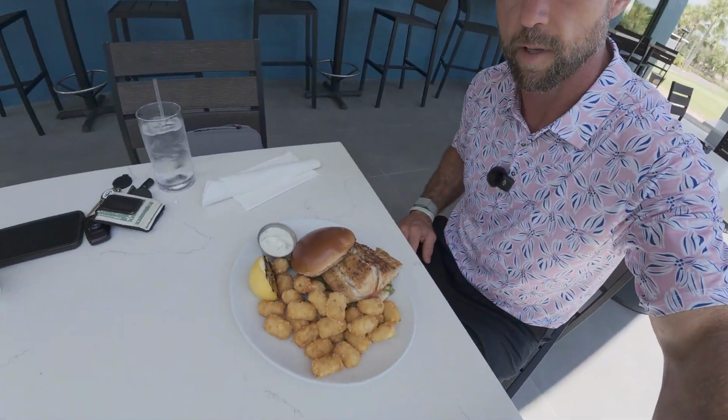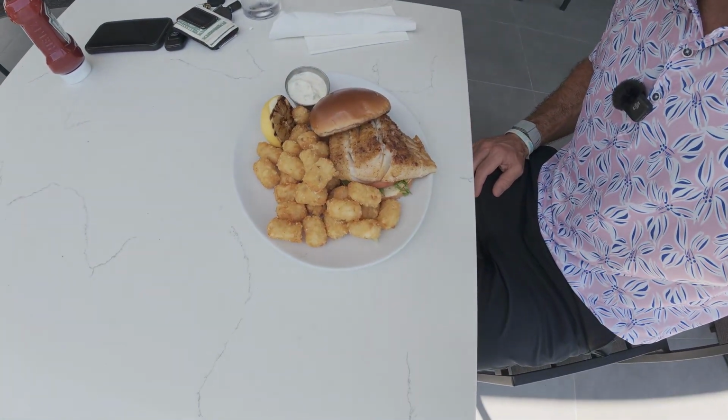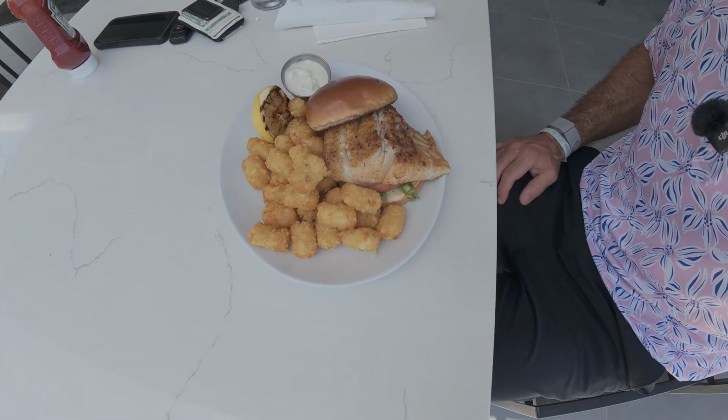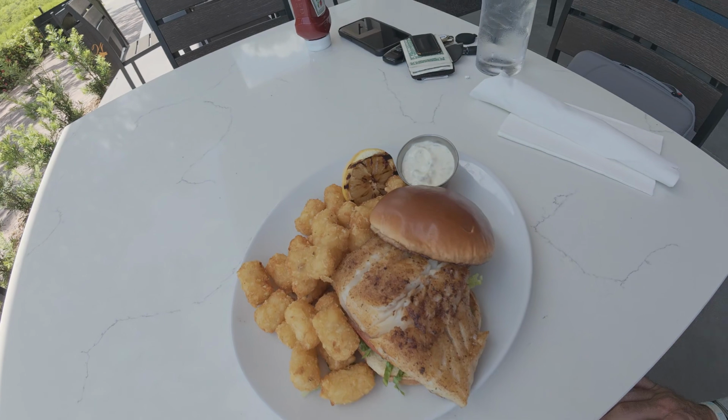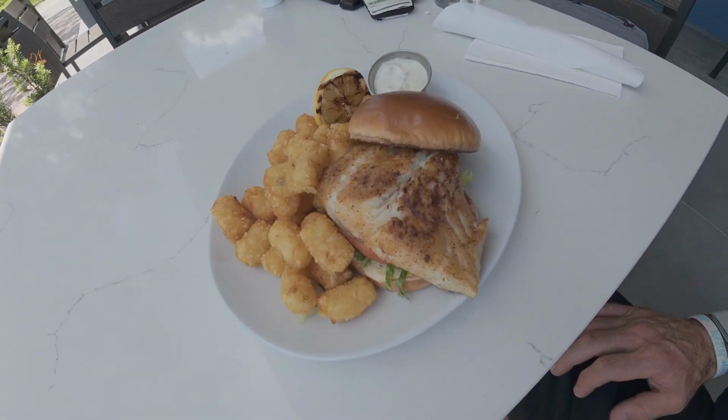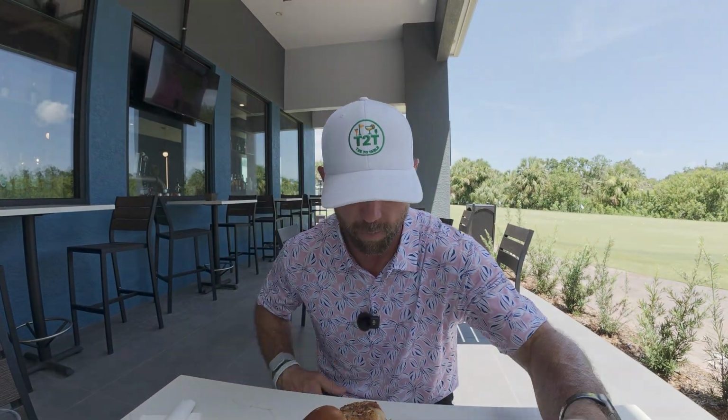All right, so I just got my food served here. I'll show you a little video of it, a little picture of it. We got the blackened grouper. That's huge. Nice portion, tater tots, tartar sauce, some lemon. Looks great. I will say it smells delicious. On top of that, it's a huge portion.